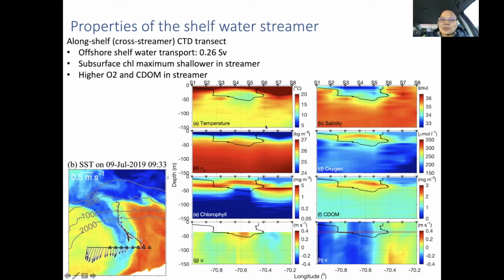And so the black line represents the 34.5 isohaline. So that outlines the shelf water in the streamer. So in this case, we have relatively cold and fresh water in the streamer. And the streamer is about 50 meters thick in the surface layer, with relatively high chlorophyll and oxygen. It has a subsurface chlorophyll maximum, but it's at a shallower depth than the chlorophyll maximum in the ring or slope water, and a high concentration of sediment.